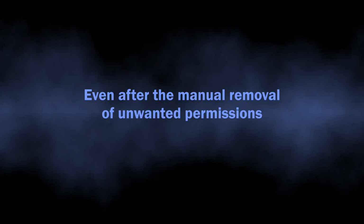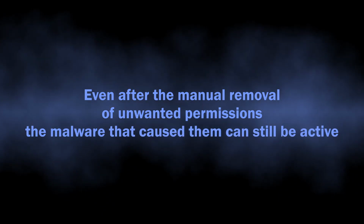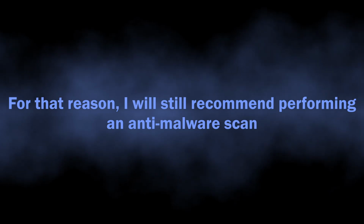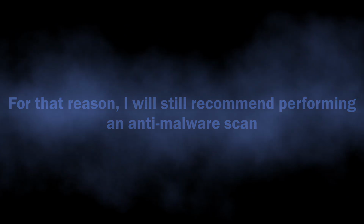One reason why I will still recommend performing an anti-malware scan is because it is quite common to see malware changing the browser permissions without user knowledge. Manual removal will get rid of the issue for once, but in just a few hours the malware will get these permissions back, and the spam will start again.